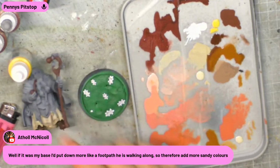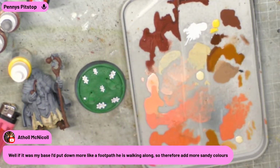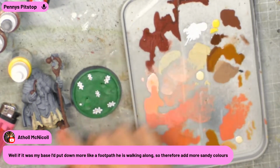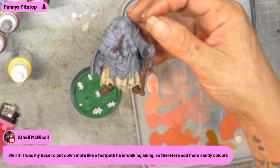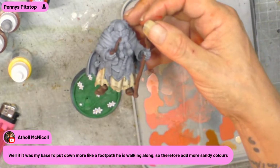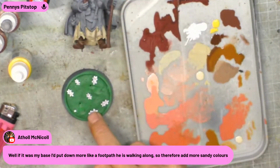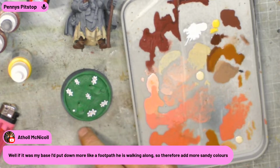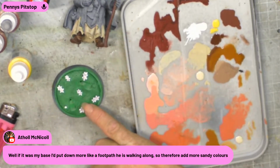Yeah, listen, I like your thought, but I'm not going to go for it. Because if the base was bigger, or his footprint... he's definitely got a standing stance there, isn't he? He's not walking. So I like the idea. If there was less flowers there, I might consider doing a path across that way. So he's standing by the side of the path, and then maybe do some big tufts there.